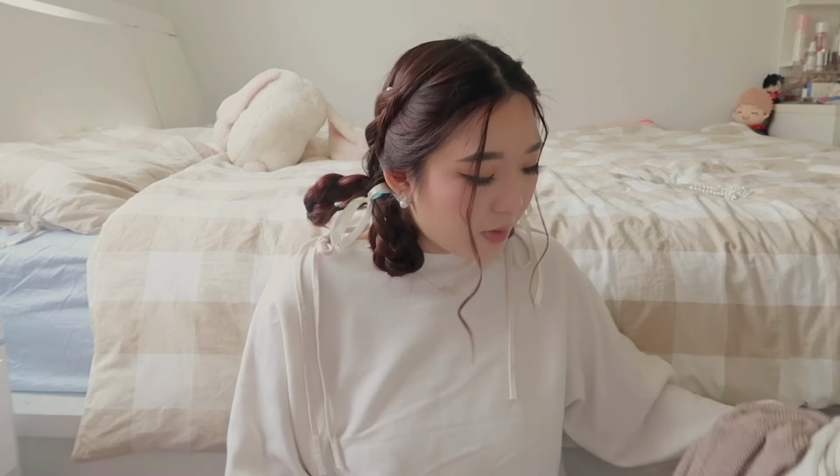But let's get on to the clothing haul. I think I'm just going to start off with random things that I picked up along the way while I was in Japan from random Japanese markets and stores, and then I'll probably go into the things that I got from Uniqlo and GU. But let's just start off.